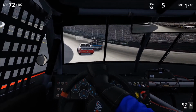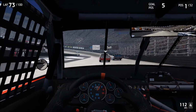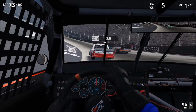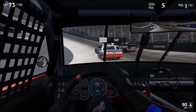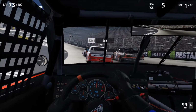All right, these guys are running side by side. Hold this line here. See if we can squeak our way by these guys without too much trouble. Clear high. Clear high. There we go. All right, now these guys are trying to get 3 wide. That's certainly not going to help our case. But we're going to be patient here. Really no reason not to.